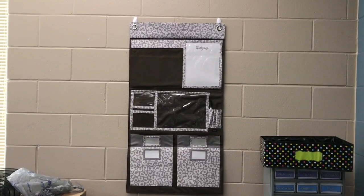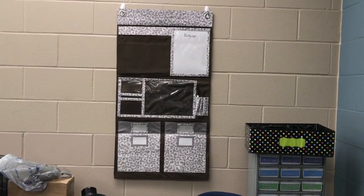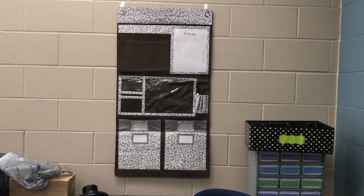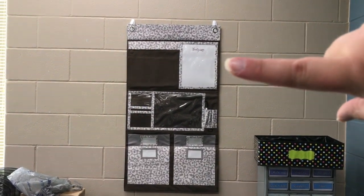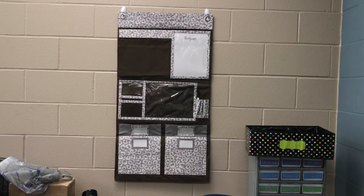And then I have one of these hang-up organizers from 31. I've had this for a couple of years, and I haven't really used it. I've had one at home already that I do use, and I just had this extra one, so I decided I could really use it for school to organize my stuff. So in this spot right up here, I'm going to put a copy of our school calendar when I get it printed out.